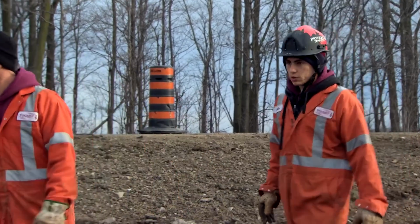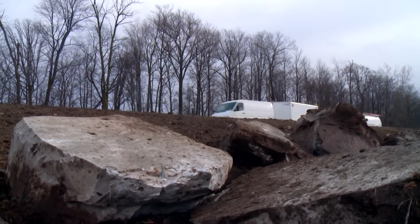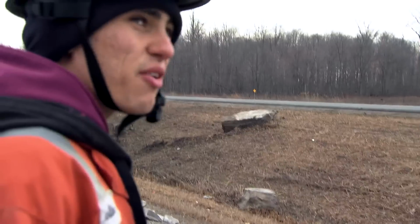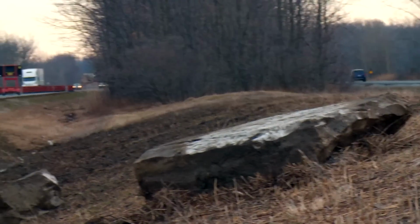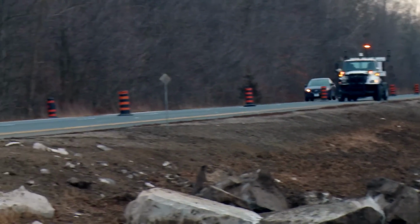So which one do we want to start with? So we're gonna take the big ones. Yep. Get them loaded on your float, get them right to the job site. It's a bit scary how far these things will move when you start thinking about the weight behind these things. We pick up car parts, we pick up rolls of steel, we pick up sea cans, all kinds of things. But this is a first for me where we're picking up actual rocks.